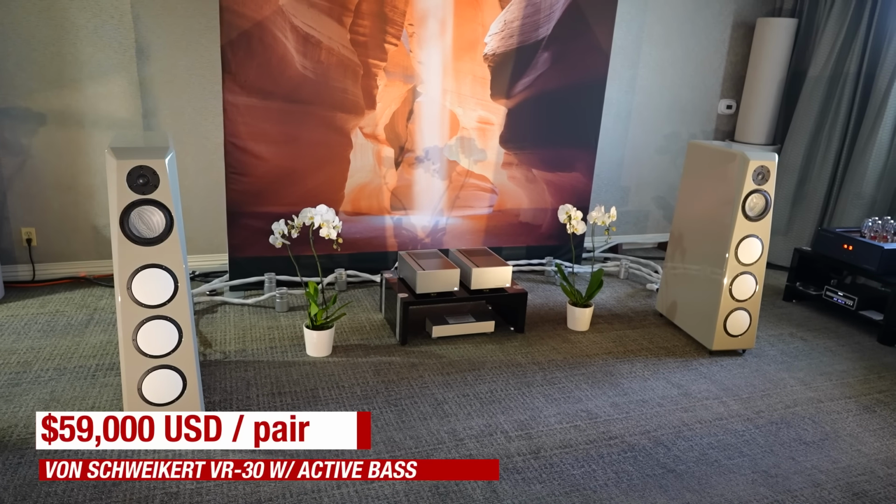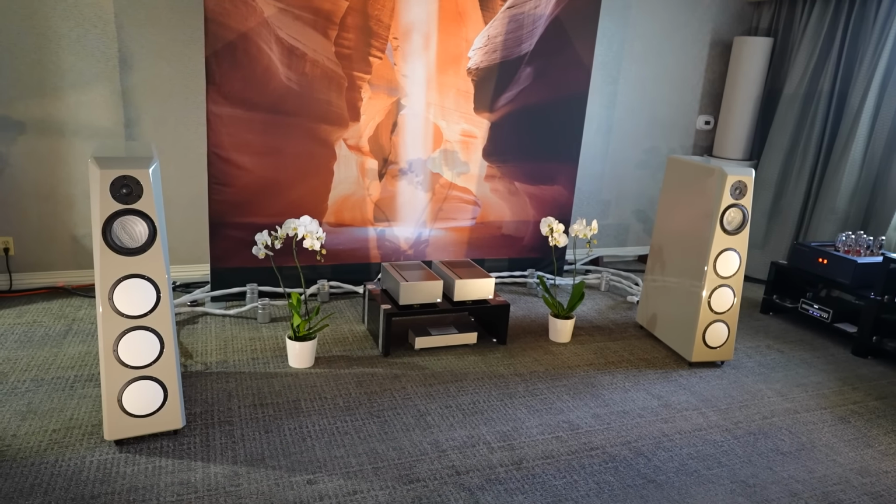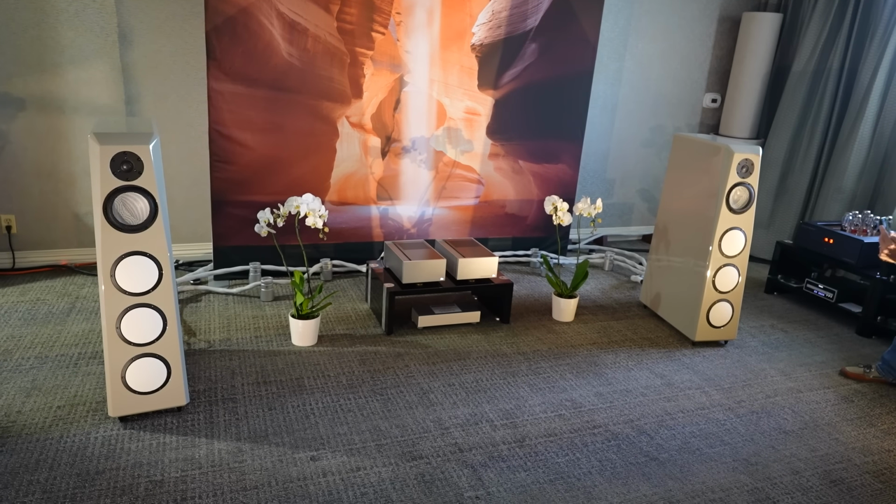Driven by Westminster Labs Class A power and a Westminster preamp fed by a Lampizator Horizon 360 DAC, the VR30 system was in the top tier of demos for sound quality, with especially good imaging and bandwidth.